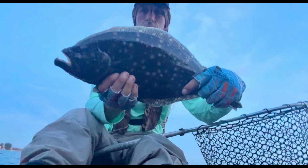Here we go, first fish in the morning. Oh, it's a flounder. Nice one too. All right, let's send this guy back where he came from. Get a quick measurement actually. Yeah, almost 18.